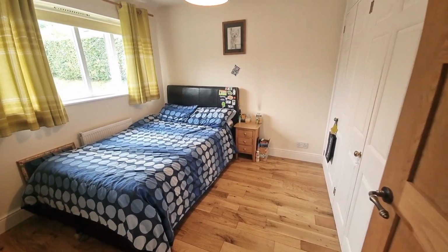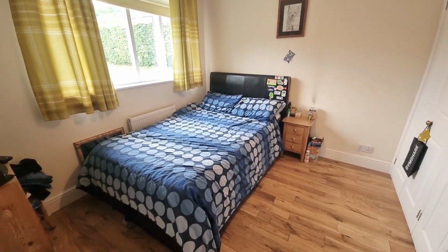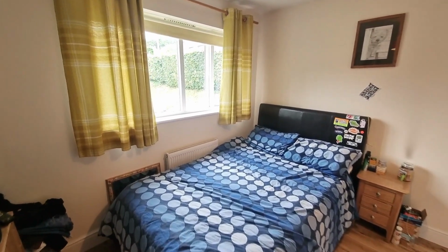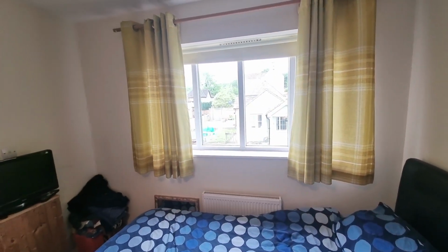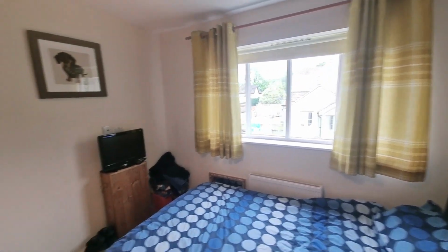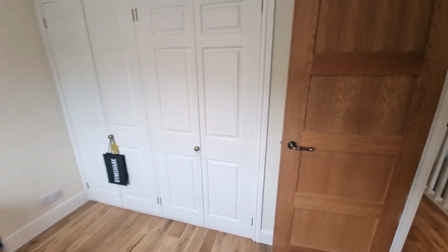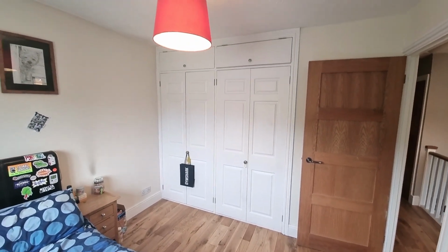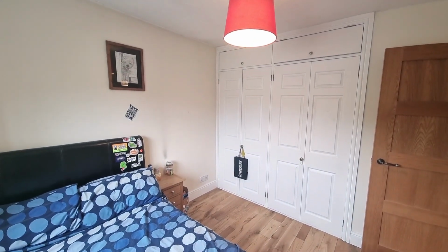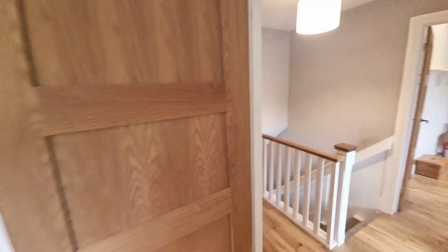This one is currently used as a double, so you can easily see there's more than enough space in here. Views over the garden, which is great. So let's give you a little bit of a sneaky peek, and you can just see a glimpse of the annex. But before I do that, I'm just going to pan right back into this corner to show you that we've got lots of wardrobes built in here as well. So loads of storage space, no extra room needed for wardrobes and chests of drawers in here.